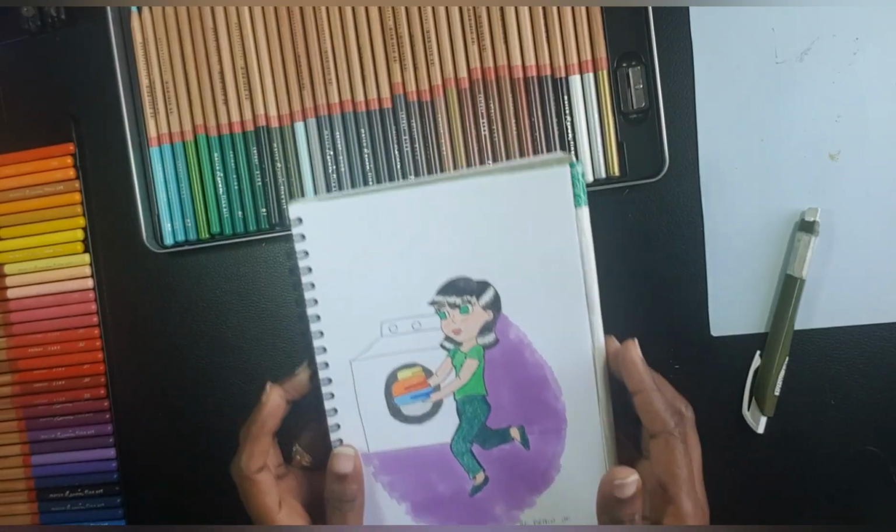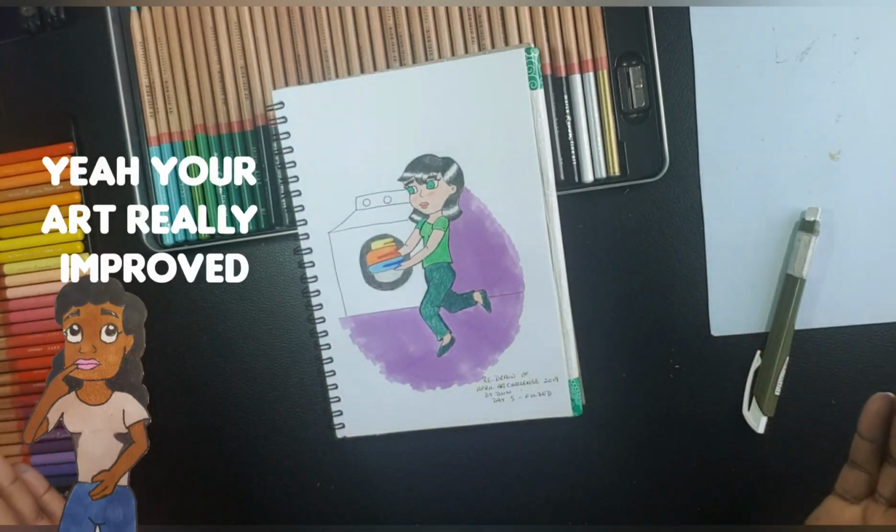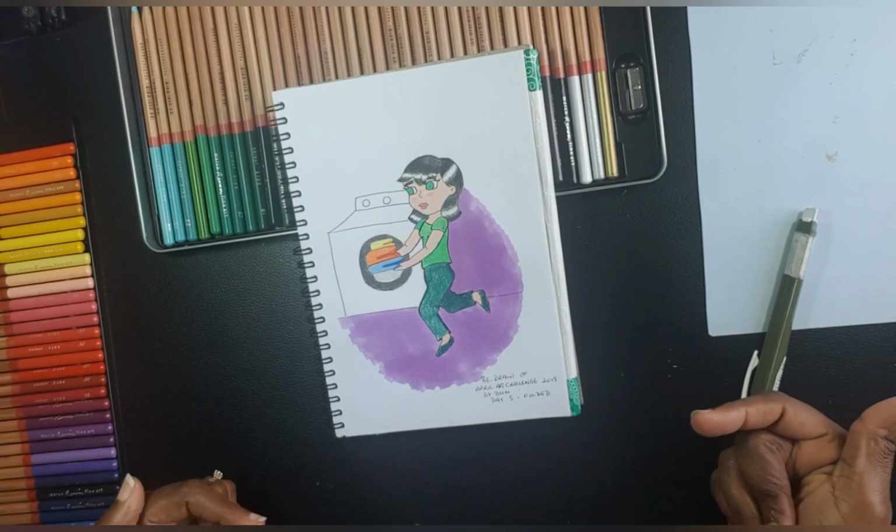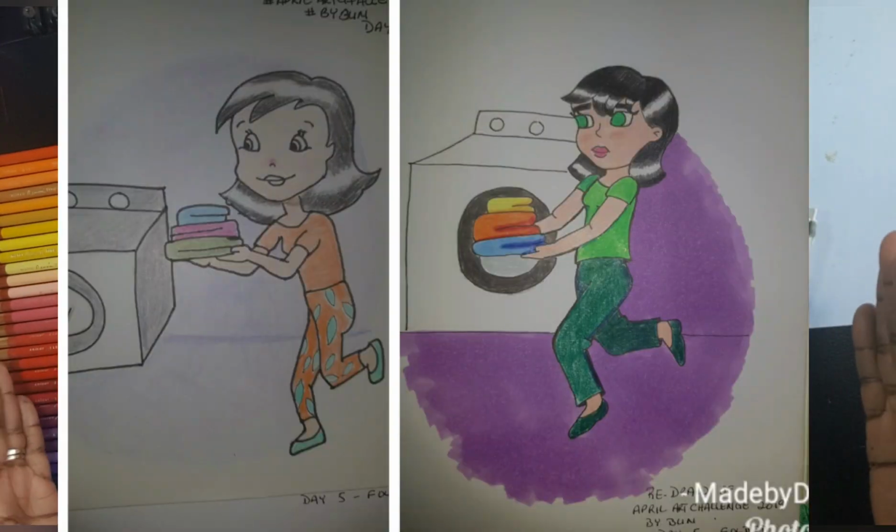Okay, I am finished. What do you think? Is it an improvement from my last picture? I will put up both pictures right about here for you to do that comparison.